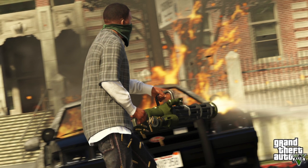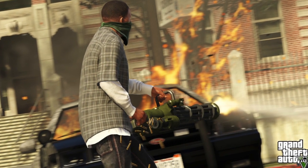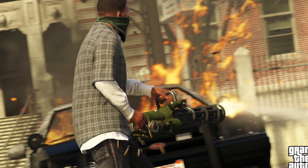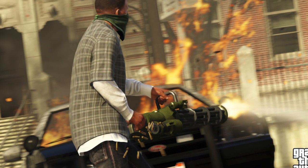So today's sad news is only sad news because I won't be covering all of the GTA 5 screenshots that were just released by Rockstar. First up is this screenshot of Franklin with the minigun, which is just awesome. Looking at this image, the amount of detail is incredible, and I love that they've actually got the bullet casings flying out of the minigun.